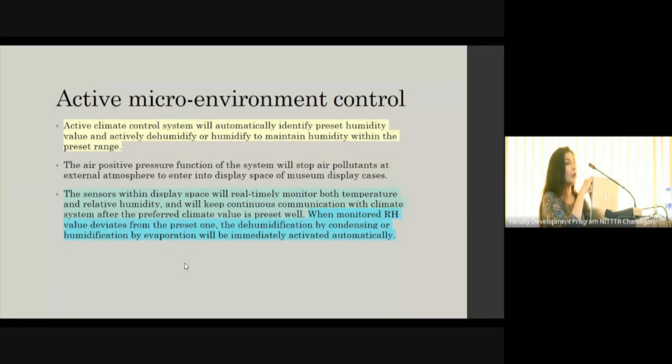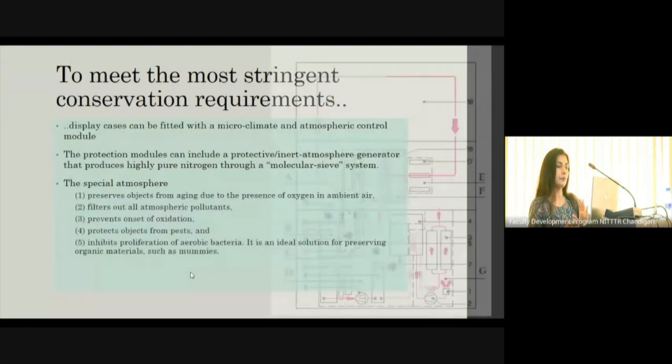But abroad, in all the good big museums, if you go to the US Met Museums, Australian or any European museum, they have display cases which are microenvironment controlled, and they have active microenvironment control in cases where the objects are priceless. What is this active microenvironment control? It is so accurate that there are devices. They meet the most stringent conservation requirements. They have devices which keep a check on the temperature also. We were just talking about humidity in the earlier display cases that we have developed.